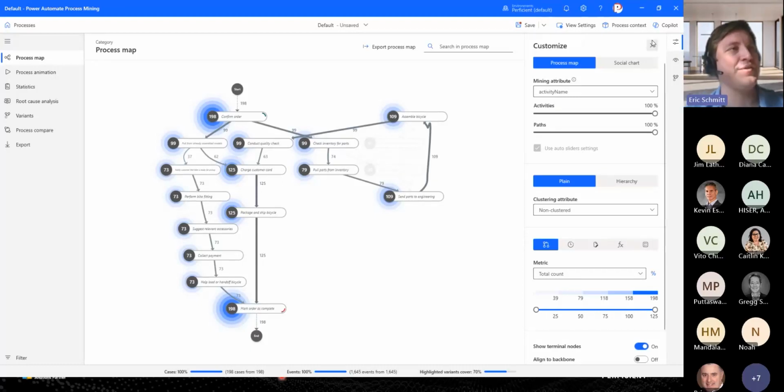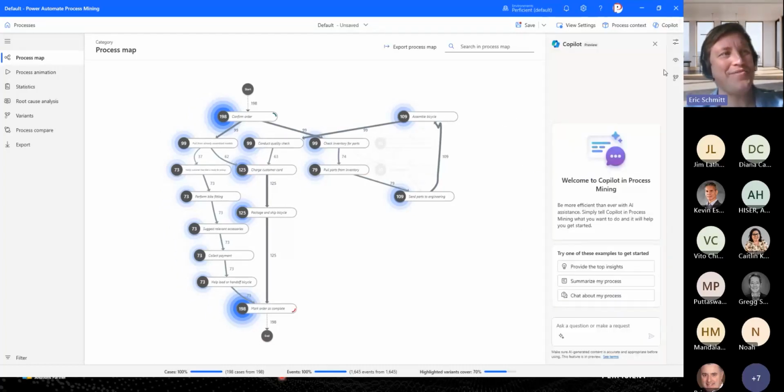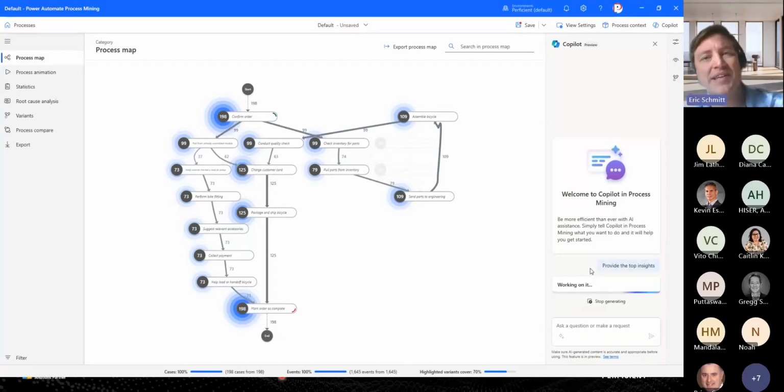and help to understand those. But we're all busy in the day of AI, and we don't have time to look at everything in detail. So we can rely on the Copilot tool in Power Automate Process Mining to help provide us with some insights. So we're going to go ahead here, and this is a Copilot bot that we're interacting with. We're going to go ahead and ask it to provide us with top insights. So it's going to parse our process mining map a little bit here. It's working on it. Live demo, of course.